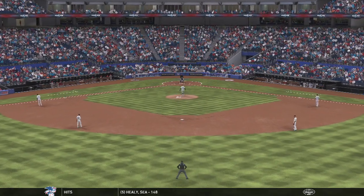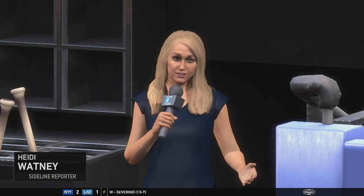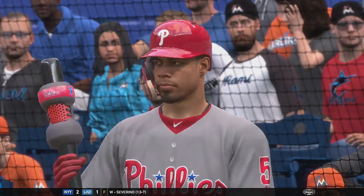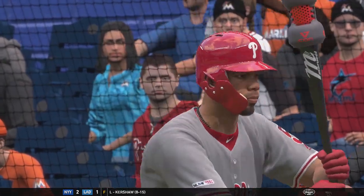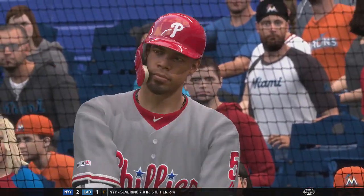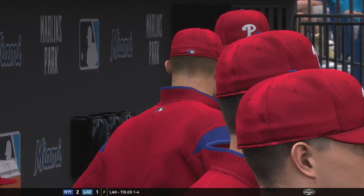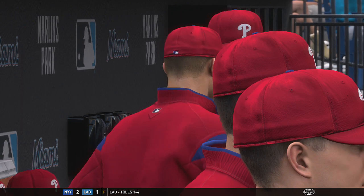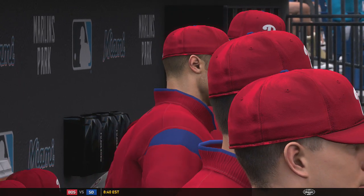Welcome back to Miami as we check in with Heidi Watney. Matt, I had a chance to catch up with manager Gabe Kapler during the commercial break about the Phillies offense. And overall, he's really happy with the at-bats they're putting together. No, they have not scored yet, but they have been successful in running up the pitch count, something they feel will eventually pay dividends on the scoreboard as the starter gets tired and they are forced to go to the bullpen. For now, they're sticking to the plan.